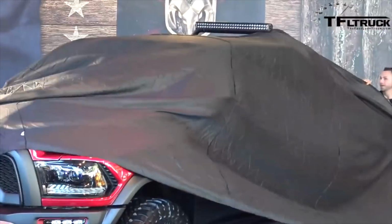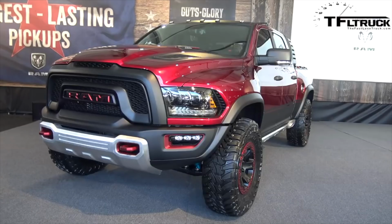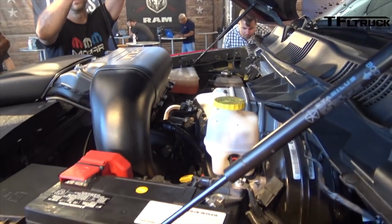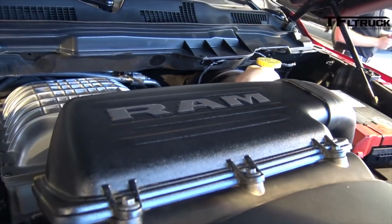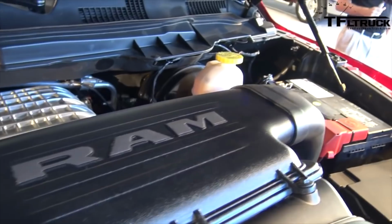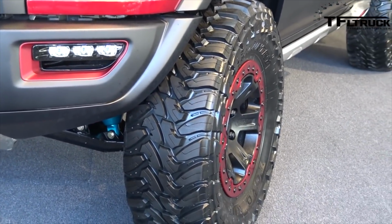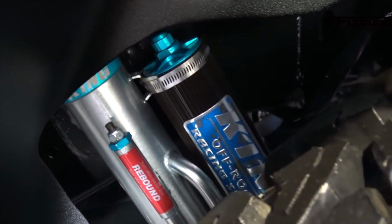We saw the original Ram Rebel TRX concept at the 2016 Texas State Fair. Now, back then, it was the fourth generation Ram 1500 platform, which is known as the DS generation. That one had a 575 horsepower engine with a 6.2 liter Hemi V8 hooked up to an 8-speed automatic transmission. It had 37-inch tires on 18-inch Mopar beadlock wheels, and it had a 2.5-inch King Racing shock lift with performance springs and, of course, better suspension travel.